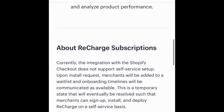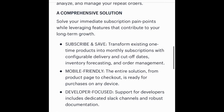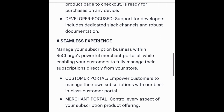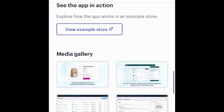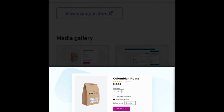So here's the app Recharge. I believe it is $60 a month. I was scrolling a little fast in the beginning, but you can always go back and take a look at the pricing if you want to. It does go over its benefits and the value that it could potentially have to your store and to your business. You do want to make sure that you're looking at the overall picture, that you're reading through all of the terms and conditions to make sure that this app is going to work best for you before you integrate it into your store.